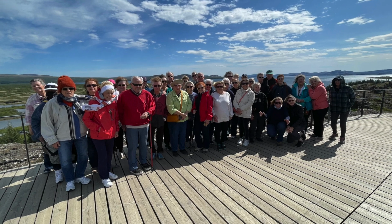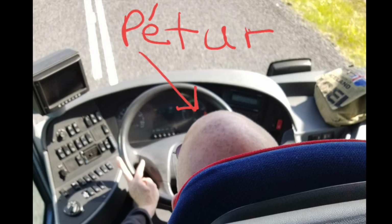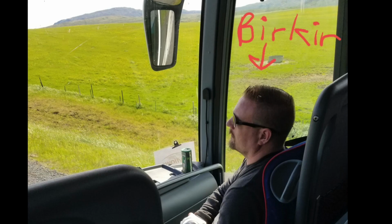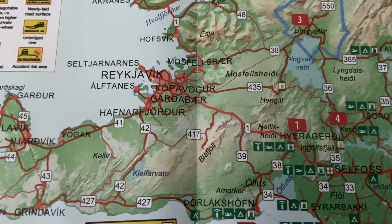I'm grateful to our tour group, our tour guide Barb, our tour guide Anne, our driver Peter, our guide Birker, and most of all my cousin, whose sense of adventure has not diminished at all since we last traveled together in our teens. And I don't think this is the last journey we'll take together.